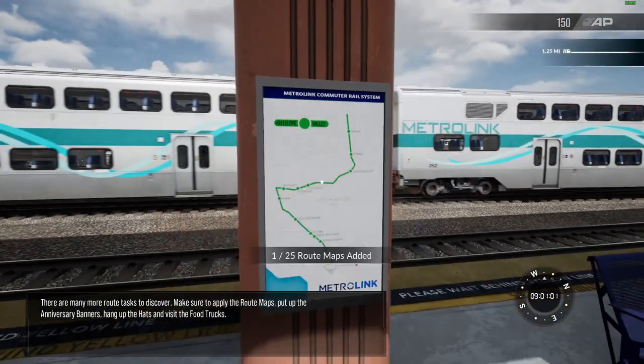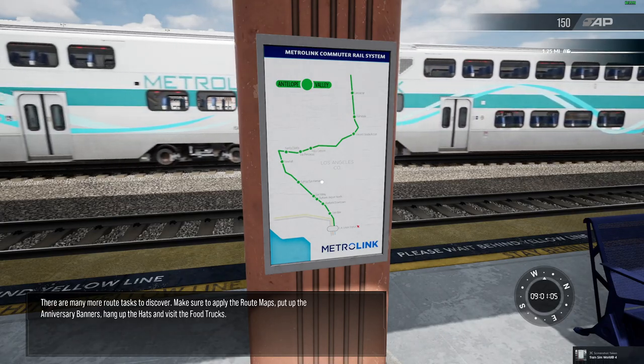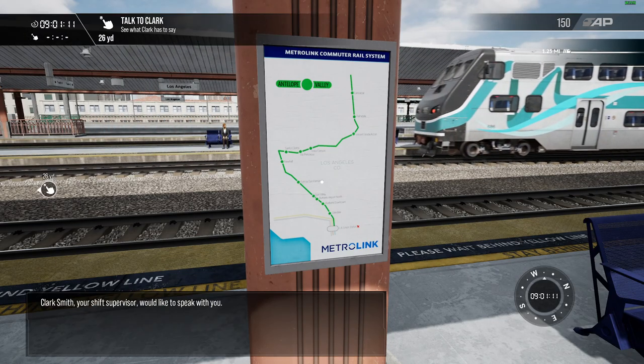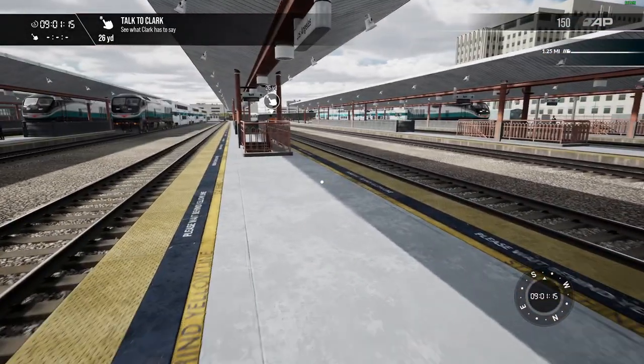There are many more route tasks to discover. Make sure to apply the route maps, put up the anniversary banners, hang up the hats, and visit the hot dog stands. Clark Smith, your shift supervisor, would like to speak with you.